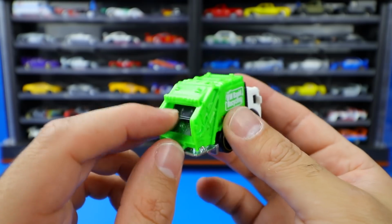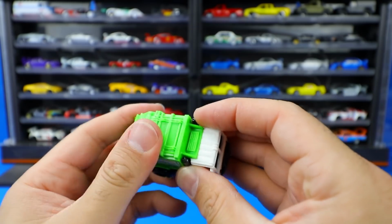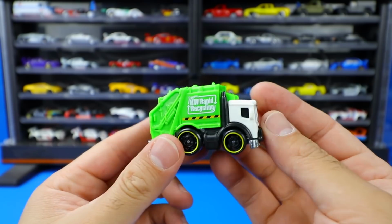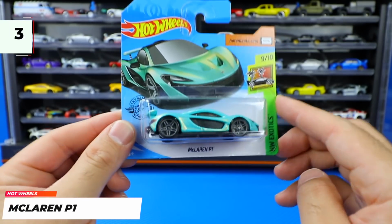And then on the back, there's where your disposal stuff goes in. Nothing moves as far as I know on it. I've always tried to figure out if there's anything that moves because usually these ones have it, but this one doesn't. But it's a really neat new casting. And next we have the McLaren P1.